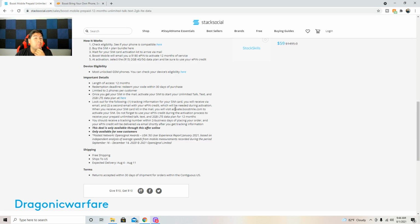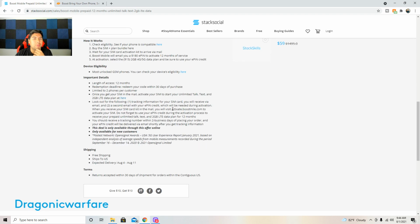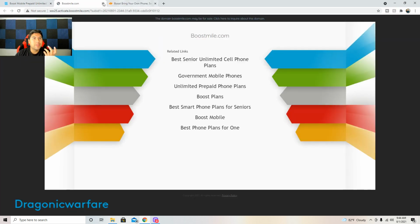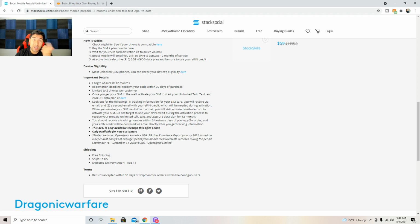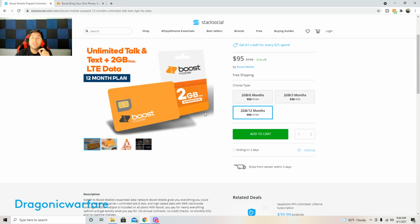Another thing you've got to watch out for is they misspelled Boost Mobile. It says activate. Let's see if we even go there. Yeah, see, I think maybe it's just a typing error. I'm not too sure. Like I said, I'm not going to fully endorse it, but I know this is something that they're offering, not Boost Mobile officially, but like I said, this is Stack Social.